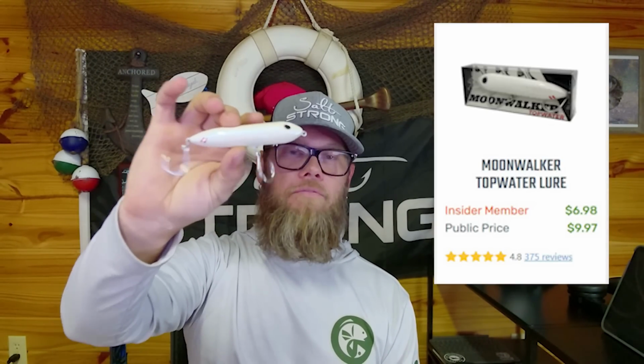So when we get these high water levels, these storms, overcast days, throwing a topwater can be a great option. You guys know I love these Moonwalker topwater lures that we have here at Salt Strong. But there are certain situations where a different topwater may have an advantage over, say, a Moonwalker or a Zara Spook, or even a Chug and Plug. That often comes down to situational circumstance. There isn't any one lure that works in all conditions. There are lures that are more consistent and will work in more conditions than most, but there is not an end-all be-all, especially for topwater situations.